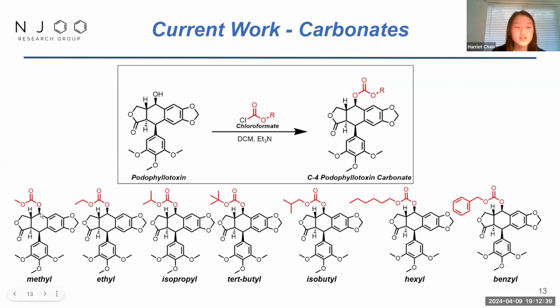As you can see, they look pretty similar to our ester compounds, except that there's just an oxygen here as well. So there's still an increasing trend that we're trying to observe.